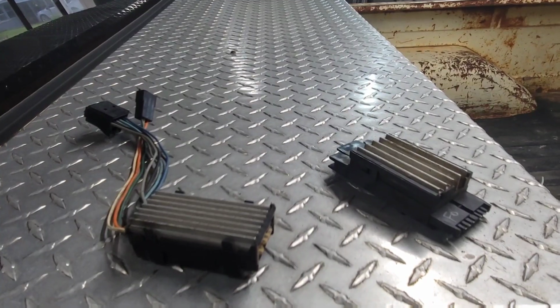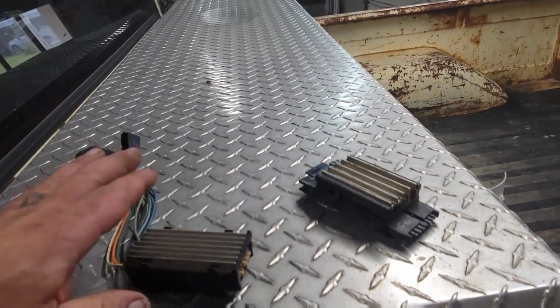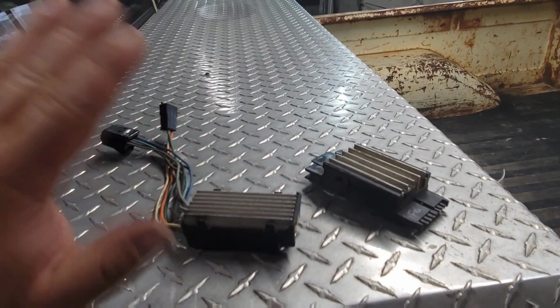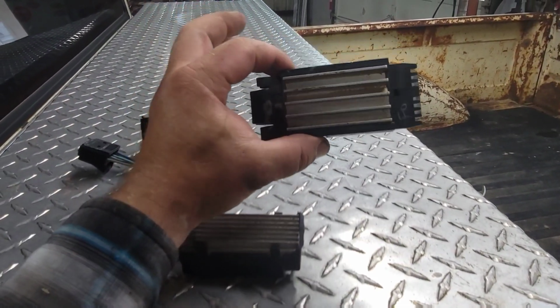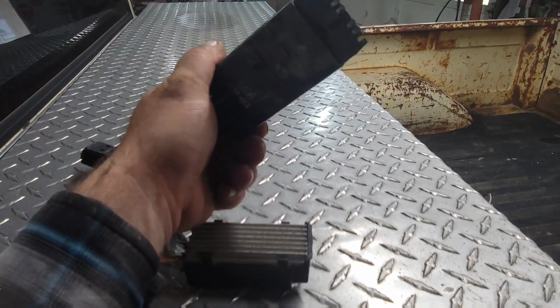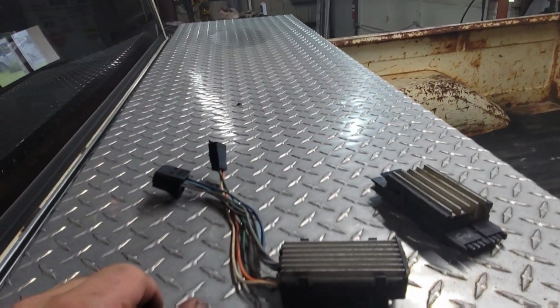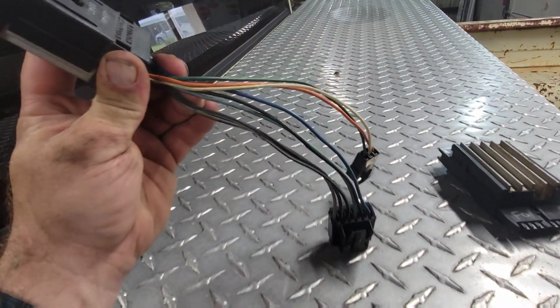Well, that's a strikeout on trying the different modules. This is the module out of the truck, the earlier style. I couldn't remember what year they changed them. But this is the module out of the later style, I think from the mid to late 80s. So anyways, I won't be able to just test modules out.